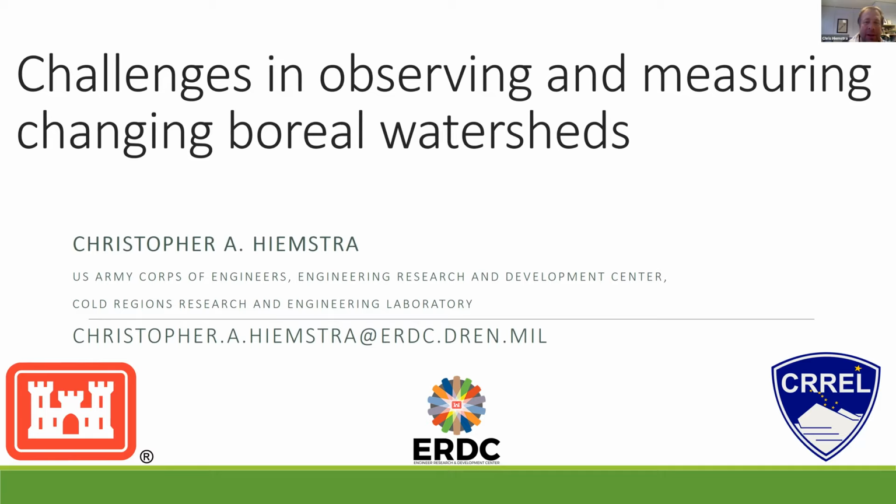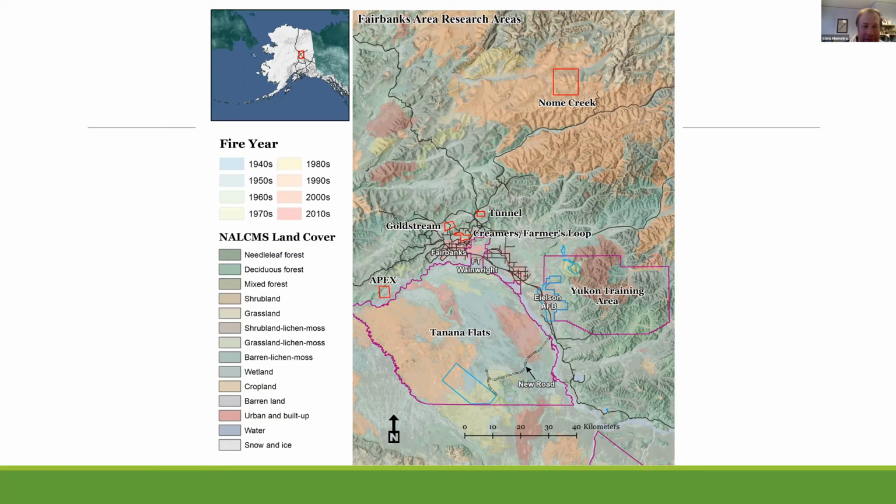So just talking a little bit about some of this summer, but a little bit of background context as well. Here we have some of the Fairbanks area research sites that are going on. And for this one, I'll be talking mostly about the tunnel site, which Liz, I remember taking you guys up around above the tunnel back in September. And so here we are in the tunnel area, which is what I'll be mostly discussing.